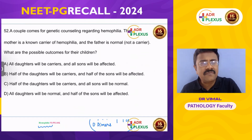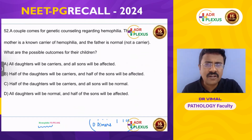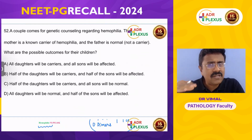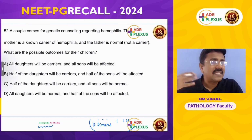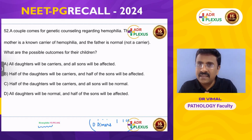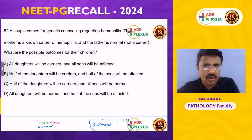A couple comes for genetic counseling regarding hemophilia. The mother is a known carrier of hemophilia and the father is normal. In the father's family, some were saying it is in the family, but they have not mentioned whether the mother or father is normal. Basically there is a history of hemophilia on the mother's side, and the father is totally normal. That means the father is not a carrier.